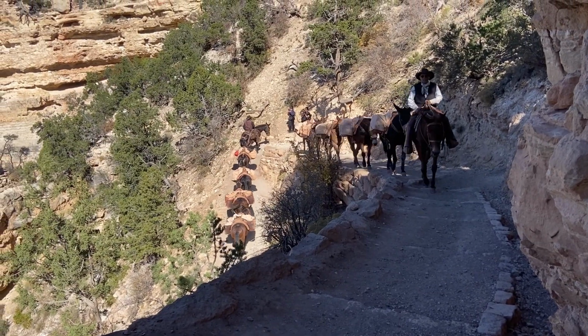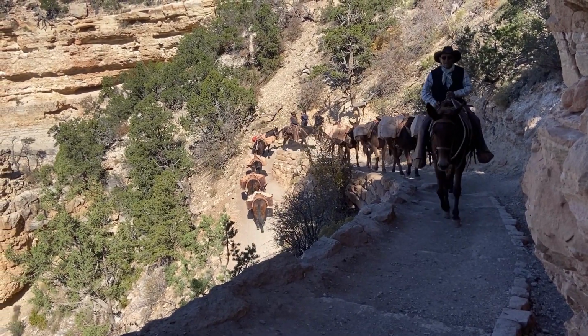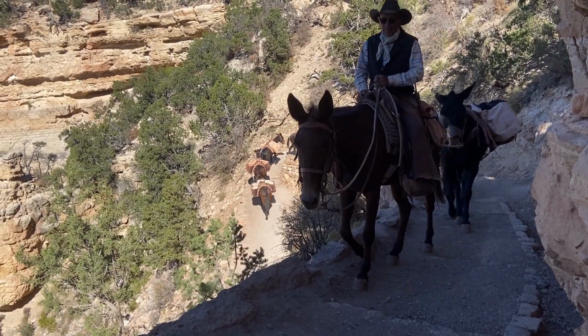We didn't actually start hiking till just past 1 p.m. And the mules were already almost out of the canyon for the day.